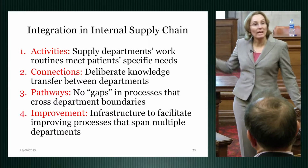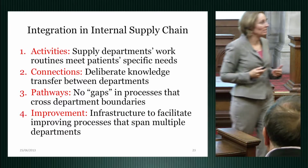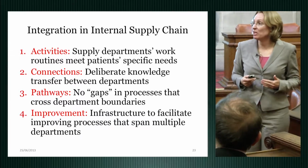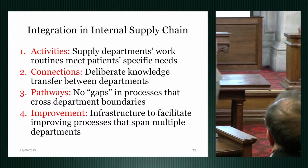So that's my proposition here, is that if these supply chains are doing work, but it's not connected, if they don't have the information of what do our patients actually need, and they're just doing work, they might be doing work that's actually not what the patients need, and that creates the disconnect for the nurse when the nurse goes to deliver care. The second thing is connections.